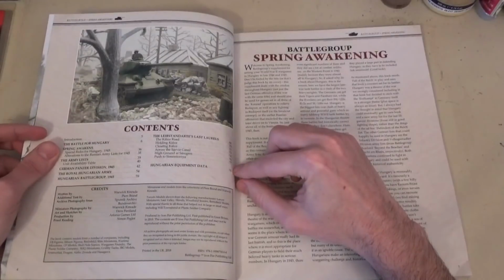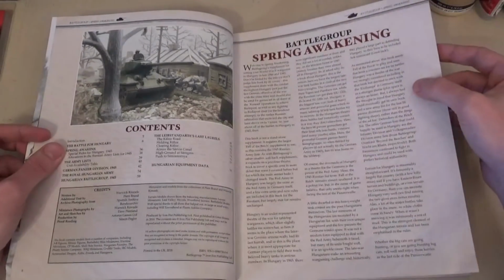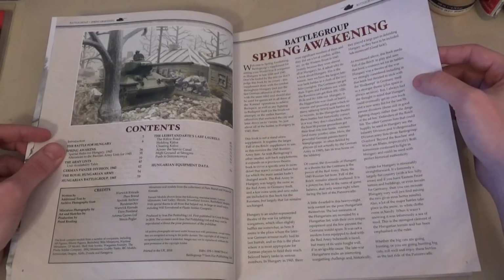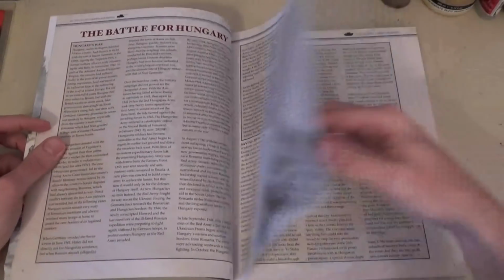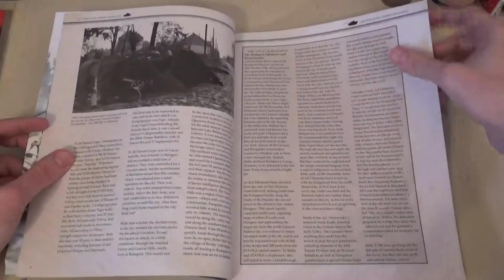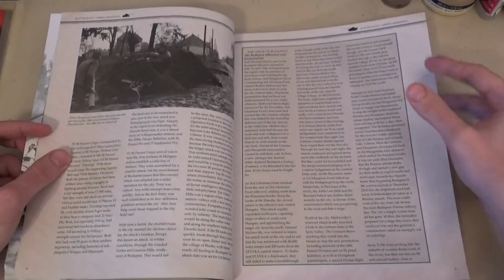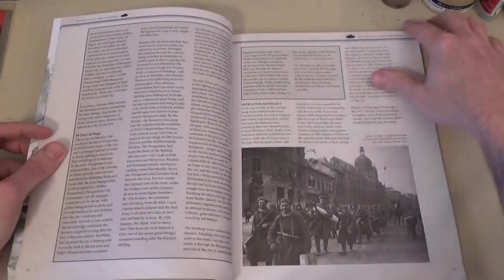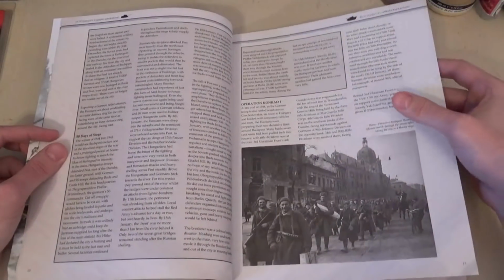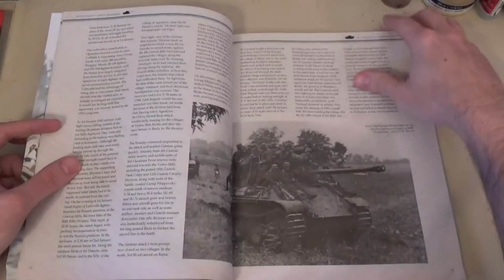Yeah, it's roughly 80 pages for the book, with a whole list of stuff in here. The beginning explains the Spring Awakening and the push into Hungary and how that goes. Like I said, all information here for the Battle of Hungary. The first, I believe, 35 pages go into all different types of battles in history in here: the Siege of Budapest, all the different operations like Operation Konrad, I think 1, 2, and 3, are covered in here. Just tons of information as usual.